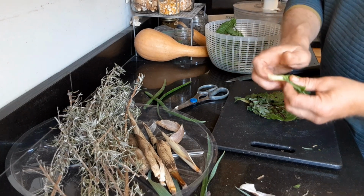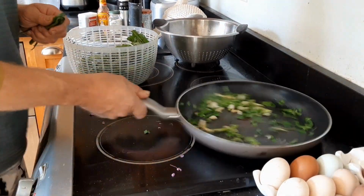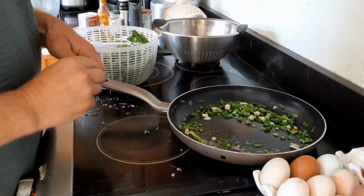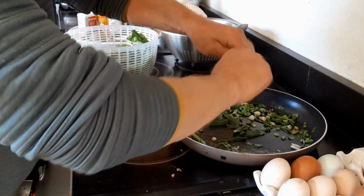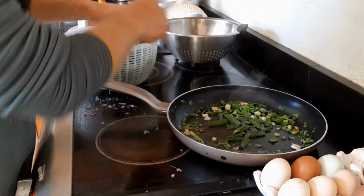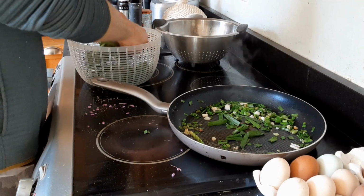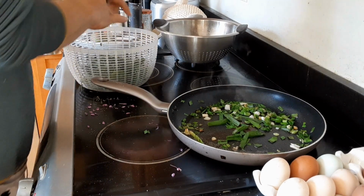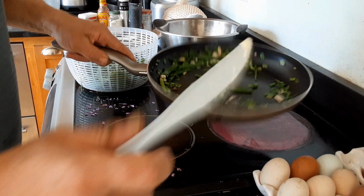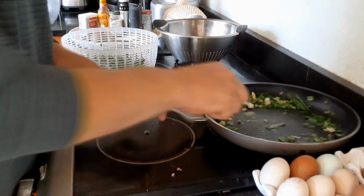The chard, maybe I will, same thing. Take that out of there, get that in early with the onions and whatnot. Green onion, I'm just tearing that up and putting it in. Well, that's pretty good in there, so I'm going to add quite a bit of butter now because I got a lot of greens here. Get that melting.